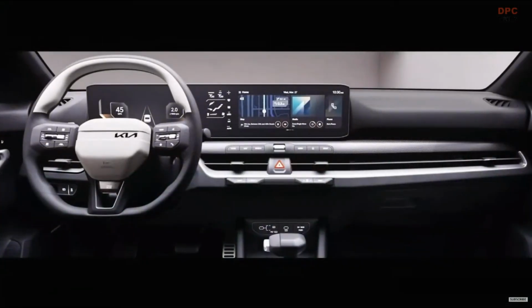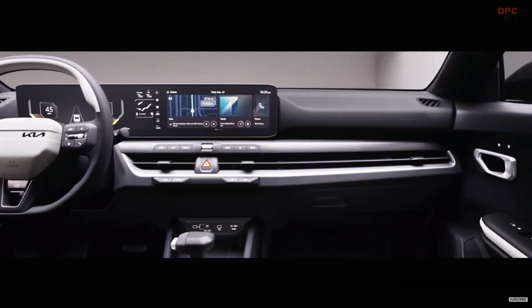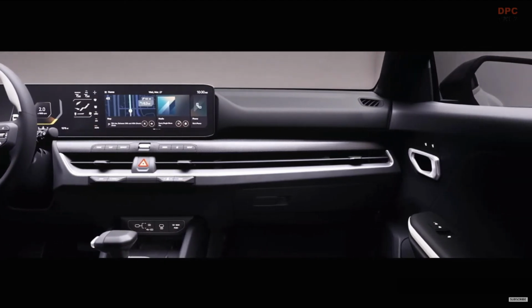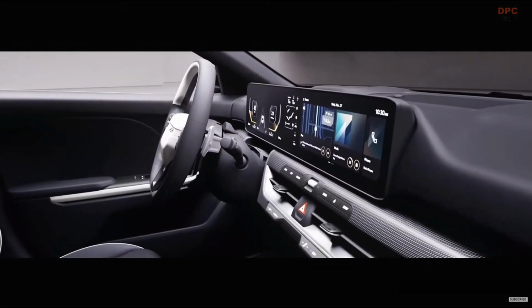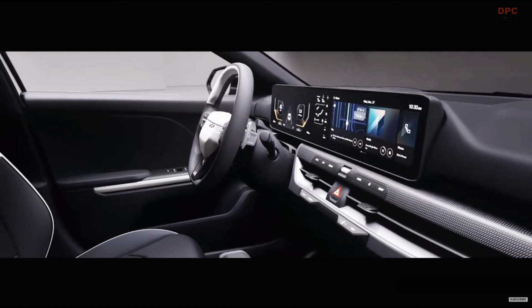Inside the K4, the width of the interior is emphasized by the expansive IP, and it is accented by a wide center screen extending from the driver to the passenger. Also, the three-spoke steering wheel and seat design give the interior a unique and driver-centric expression and further allude to K4's impression of power and performance.